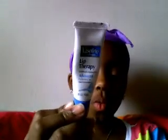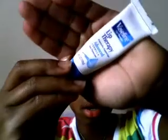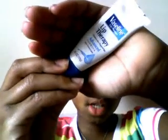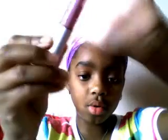Next thing I have is chapstick, because in the wintertime my lips do get chappy. So Vaseline Lip Therapy, yep, and then FNK Lip Shine, looks like that. And it is an apple.